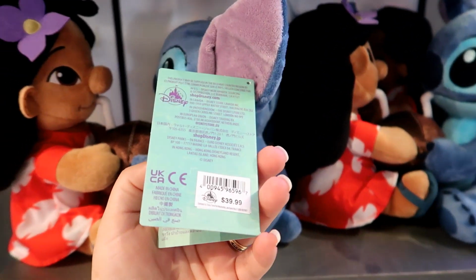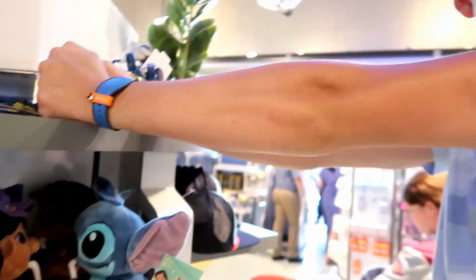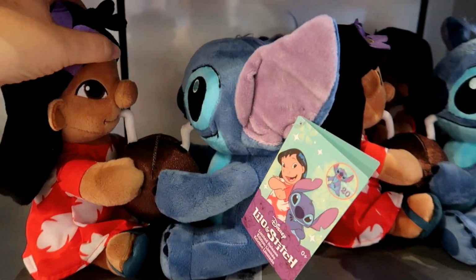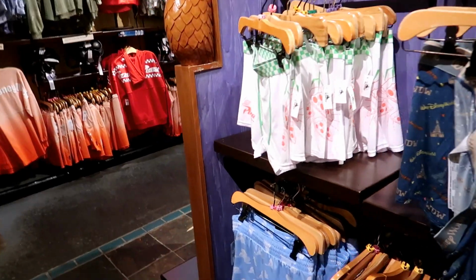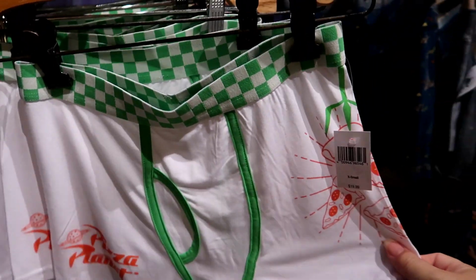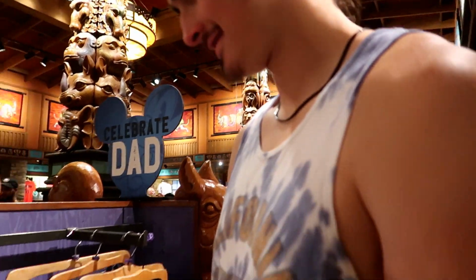Oh, I love it. Why is it $40? Because there's two of them. Oh, 20th anniversary. That's why there's so much merch of Stitch right now. I love this. Oh my goodness. All right. Boxer shorts, $19.99. What do you think? The boxer shorts. Seriously? You wouldn't wear them?